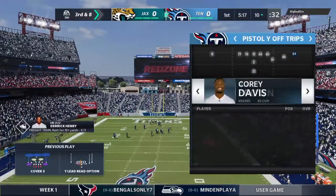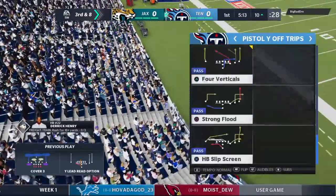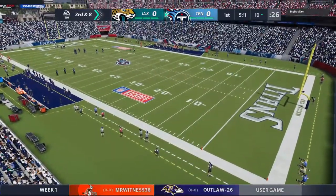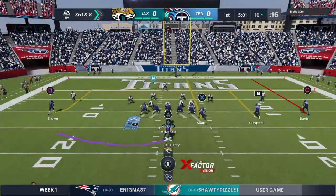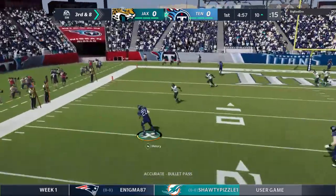Pretty good little 2-play sequence there. You force the incompletion, then a very short pickup. Yeah, now maybe you bring in an extra defensive back or two because you want to try and defend on 3rd down. They like to play those nickel or sub packages, don't they? To throw on 3rd down, McDonald.